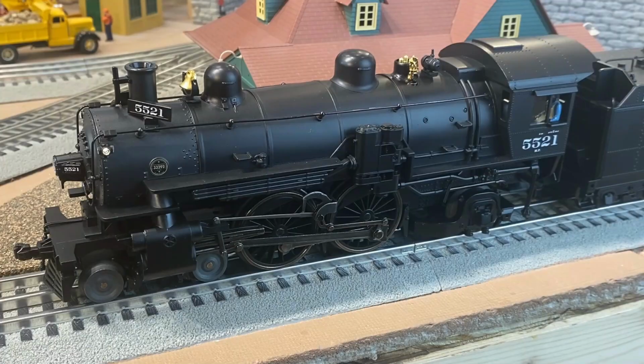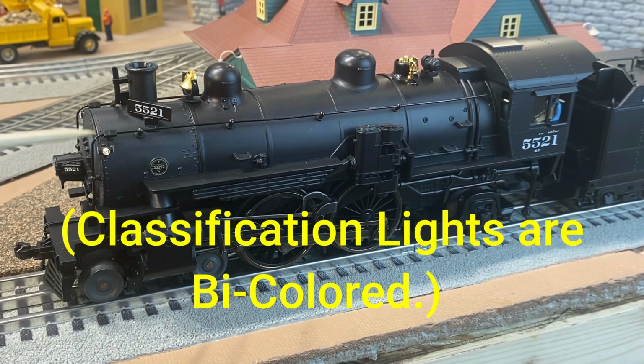Now let's take a few moments to take a closer look at Lionel's Legacy model. So here's our locomotive. Starting at the front end, of course, you've got your cow catcher, your dummy coupler. There's a little brake line there with a hose at the end of it. On the front of the smoke box, we have our headlight with number boards on either side and one on the front. Here are your classification marker lights, one on each side. They're bidirectional. They come green by default, but you can change them to white. Go back and forth if you want to.